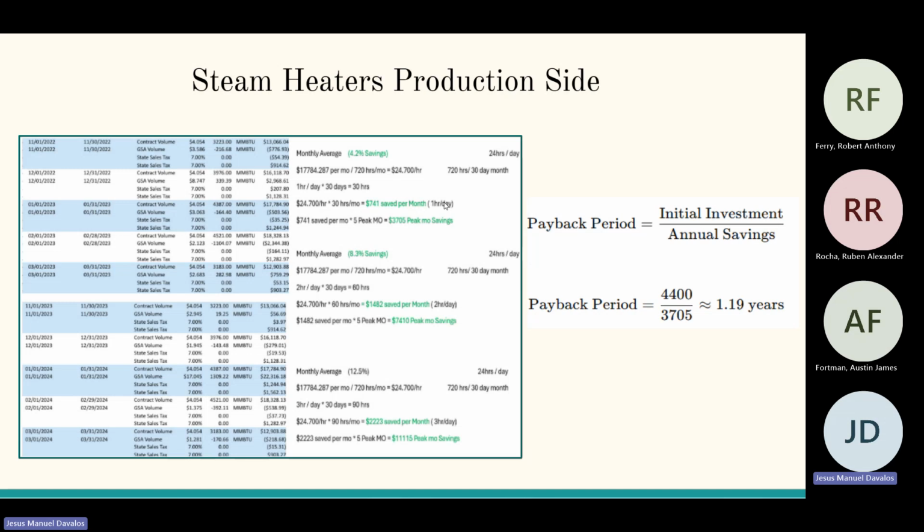But just for the minimum 4.2% savings, we believe that would be $3,700 annually. And with our system cost being $4,400 for the initial investment and our annual savings being the $3,700, it comes out to a 1.2 year payback period for the production side.